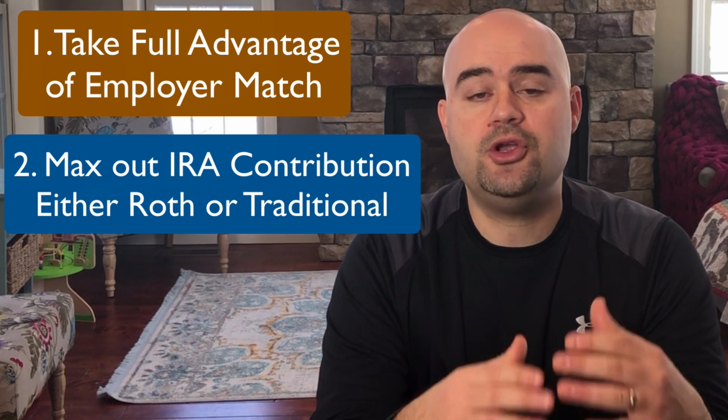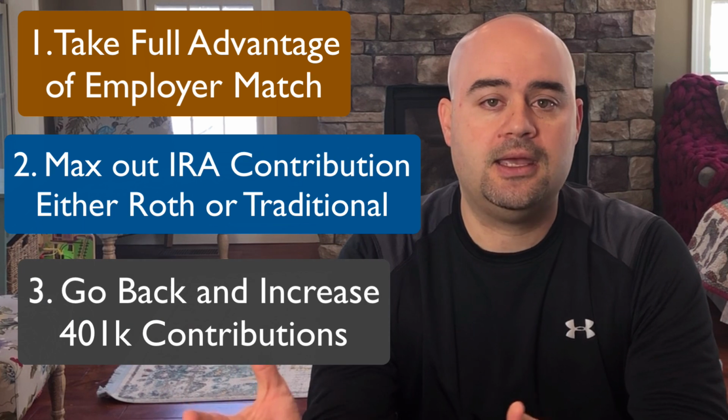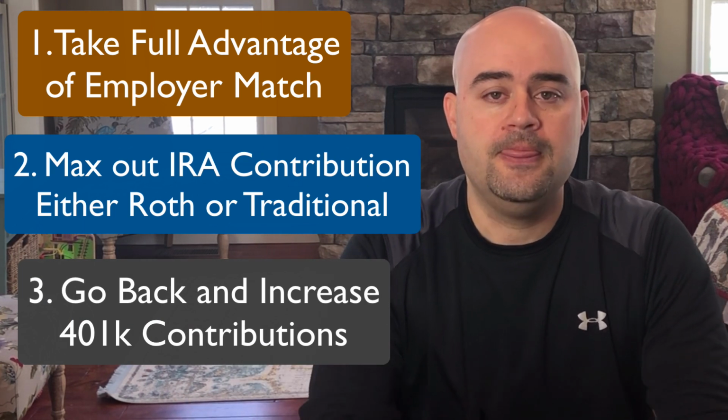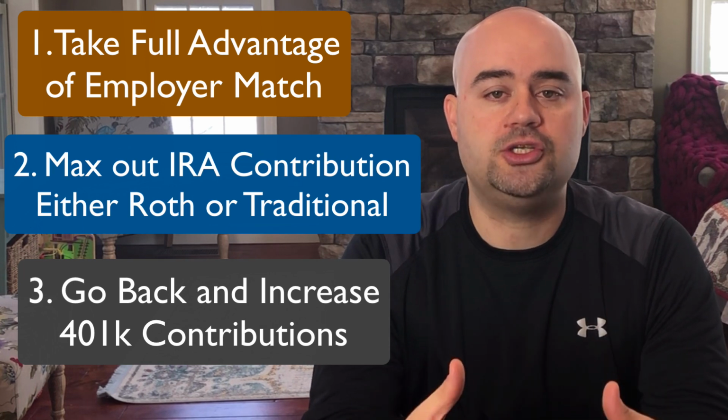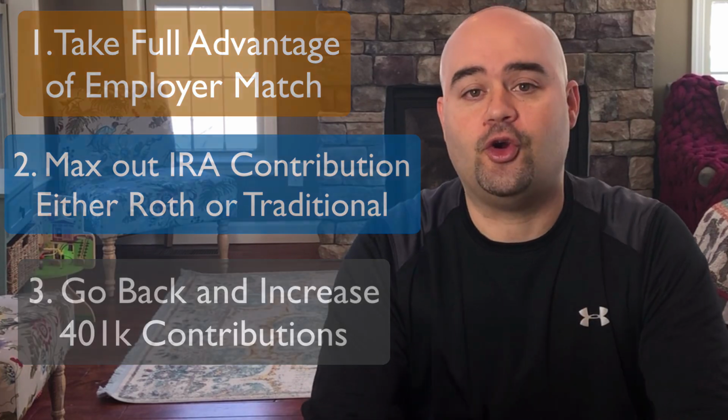And then once you max out your IRA contribution for the year and you still want to save more money, you go back to the 401k and you contribute until you max out the 401k. I think that is a great strategy to approach maxing out your retirement accounts and going in the correct order. All right, so let's talk about the contribution limits for 2020 and 2021.